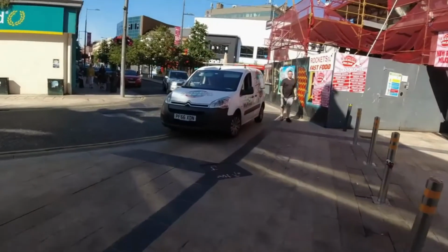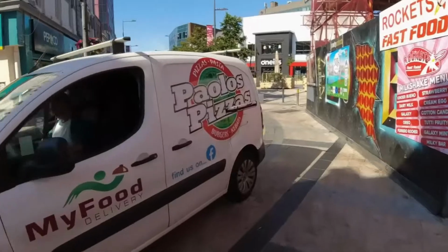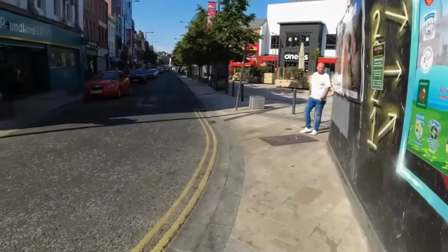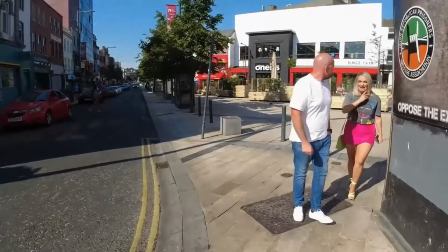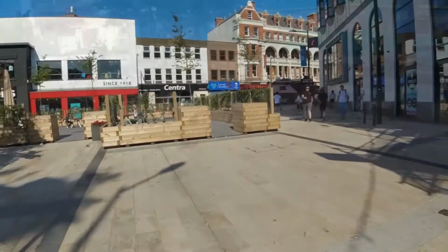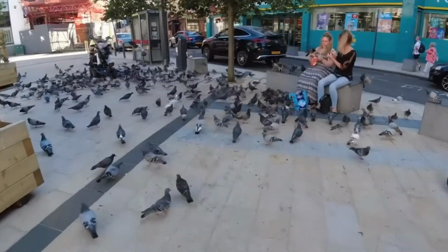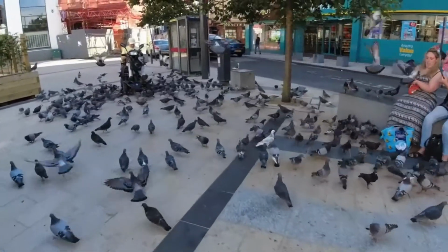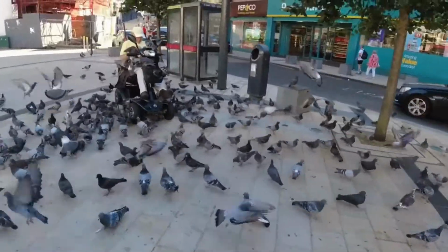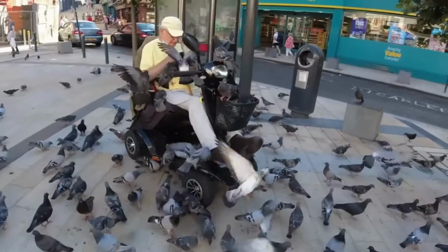So, right beside us is a Paolo's Pizzas van. So if you're having a few drinks, you don't have to worry about waiting on a pizza too long. Look everybody, it's Pigeon Man. Pigeon Man, Pigeon Man, Pigeon Man. He's got a large bag of birdseed. No doubt he means business today, as the pigeons no doubt will do their business on him and his mobility scooter. But who cares, once he's happy, eh?